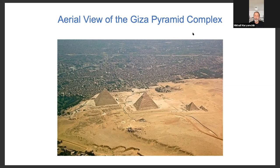Another thing is that the pyramids were built with their sides oriented north, south, and west and east correspondingly, with, I forgot how many, angular minutes of deviation. Again, huge precision for that time. Let's go to the next slide.